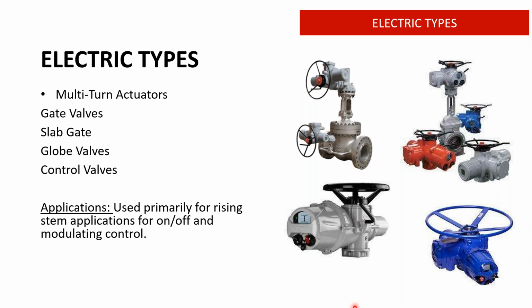But it kind of gives you an idea of this turns multiple times and is timed to stop once we get on travel, and time is an essential part of that. So some companies, especially a pipeline, let's say that we have to have this thing open within 30 seconds or a minute and a half, depending on the size of the actuator. That is what we will use these for, to move these larger valves up and down to achieve that.